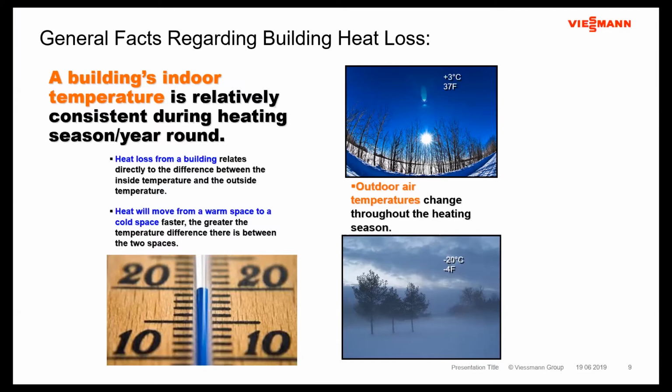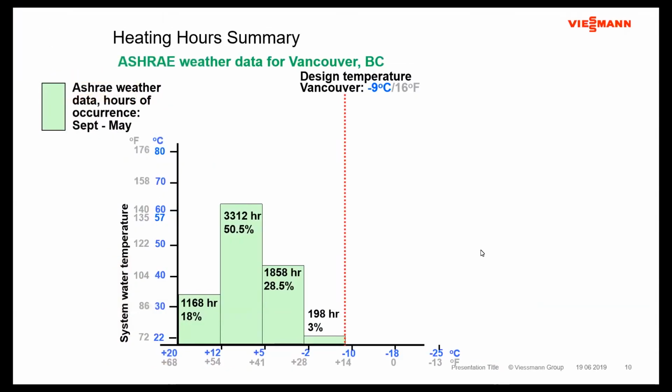So there are some challenges there that we're going to deal with. But now that we understand the heat loss of the building, basically we set a temperature inside, and what we're trying to do is maintain that temperature as everything outside is changing. That's our challenge, to keep that system in operation.